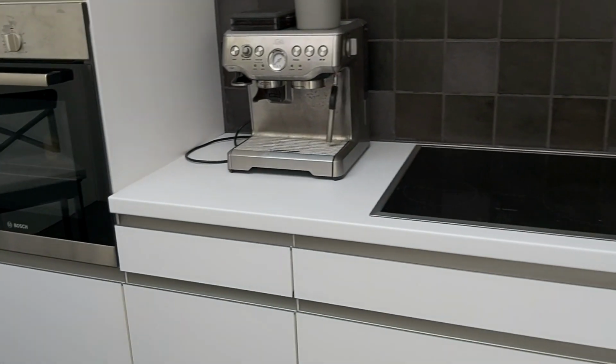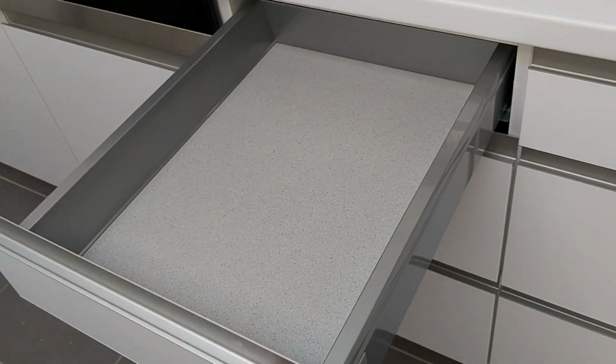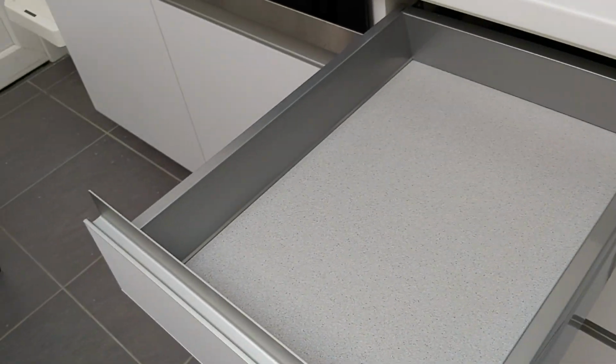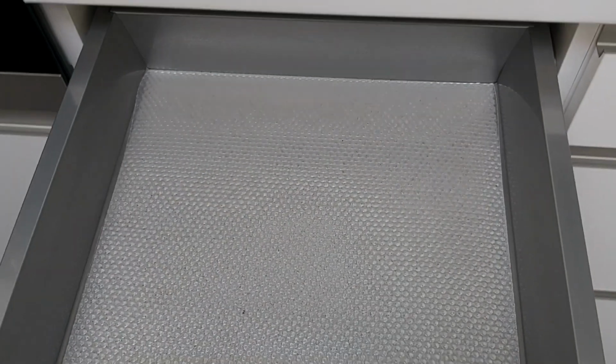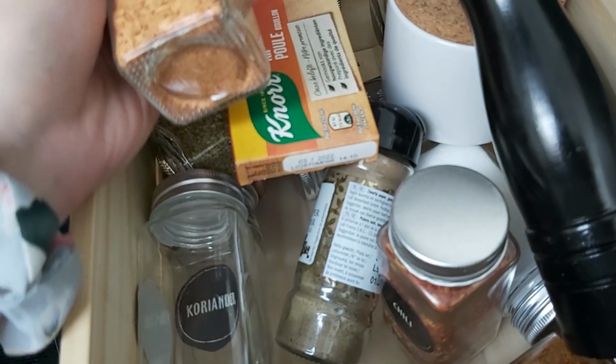Moving on to our first drawer, the top drawer. It's close to the stove, so I want to put herbs and spices in here. I have this anti-slip mat so the herbs won't shove through the drawer every time I open and close it. So I have all kinds of herbs and spices in here.